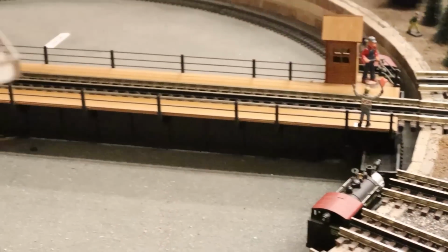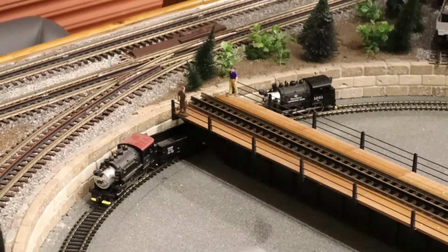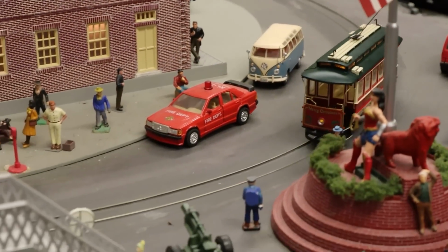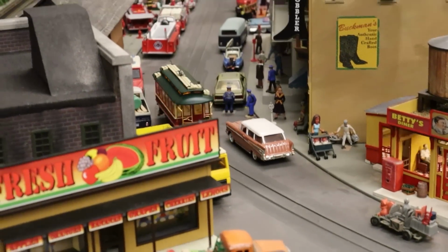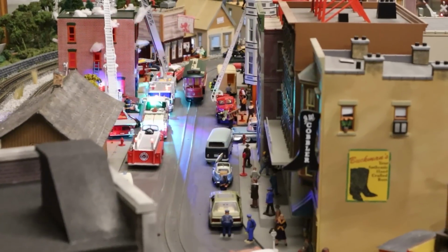That was neat. I like the turntable. It's sitting on a couple of HO engines that run around. It's funny, a steam powered turntable. I didn't catch that. You missed that, huh? The trolley's pretty neat. I like this little vegetable stand, a flea market type thing. Fire department out working.